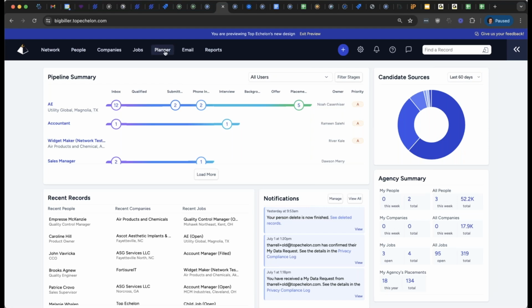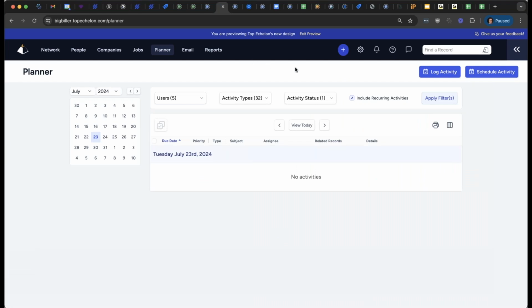One cool thing about this software here is the planner. As I was saying, everything in the software is an activity. So you can log activities with somebody, but the best way to do it would be to schedule an activity to have it show up on your planner. With automations, it's a really easy way for you to change a candidate status to something like phone screen and have an automatic activity get scheduled for the next phone screen call and have it show up on your planner.